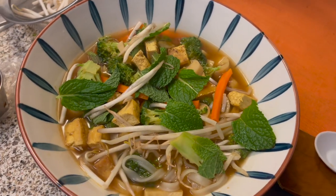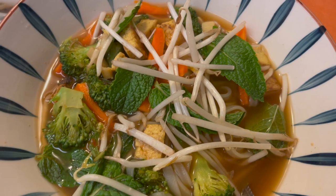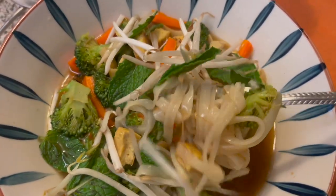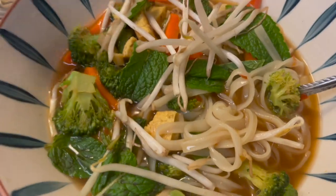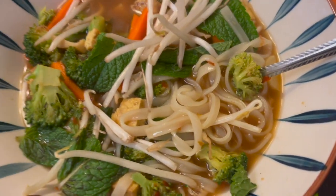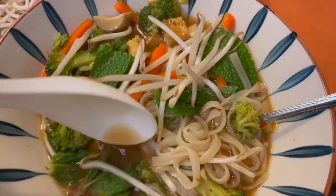That's it, guys. I do love this dish so much, and I hope that you will try it at home. It's nice to have these one pot dishes that are very inexpensive to make. The only thing that I don't normally have on hand is the bean sprouts and the mint, but those are both really inexpensive items that are easy to pick up, and it's a super, super delicious soup. So I hope you will give it a try.